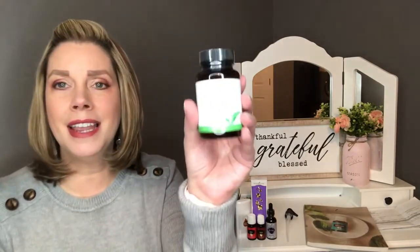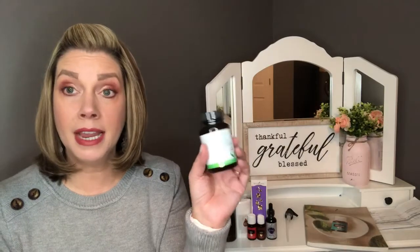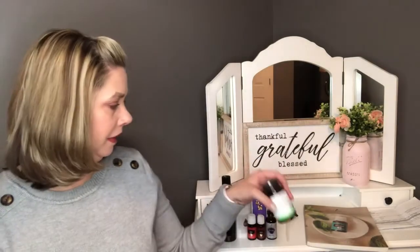So my next free item is something I was running low on, and it is the Inner Defense Essential Oil Supplement, and it says immune system support formulated with Thieves. So again, another Thieves product that is designed to help support your immune system. So let me read to you what it says about Inner Defense. And it's probably my favorite supplement that I use from Young Living. I think I've mentioned this before. I'm a school teacher, so I like to give myself some extra immune support during the school year. So I usually use the Inner Defense supplement during the school year, which is like August to May, and then I take a break during the summer.